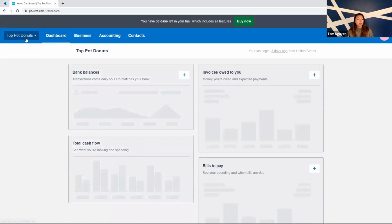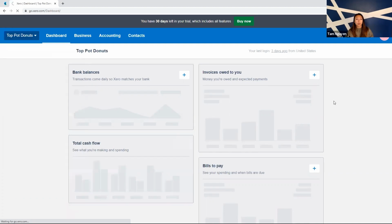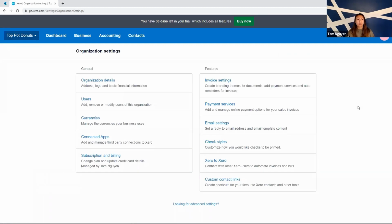So main setup things. First things first is if you go to the top left-hand corner, this is your navigational menu. So we also have Xero Files, which is essentially just a document storage solution sitting within the client file. So this is a place where you could potentially put some information and documents for the client. But I want to go over to settings and show you a couple of different things that you want to get set up before you do anything else.